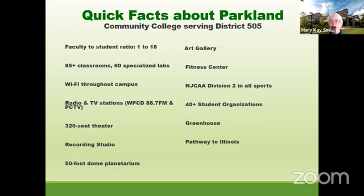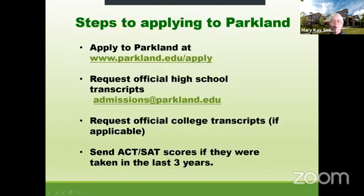So then the next step is talking about what it actually takes to start at Parkland College. The first step is always to apply. You can do that on parkland.edu. You'll see Apply Now as one of the choices, or just /apply. It's important that you're applying as a degree-seeking student. That way we know what you're heading for. We can make sure we get you the right classes, all that kind of good stuff, okay?